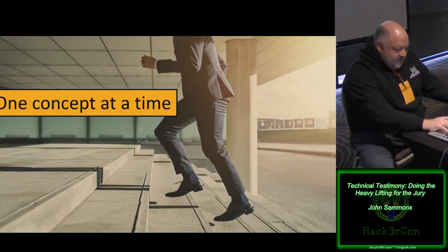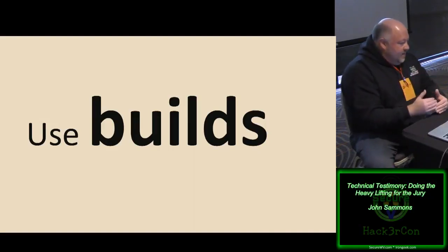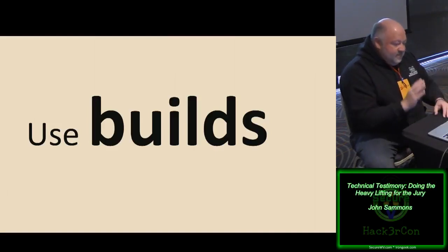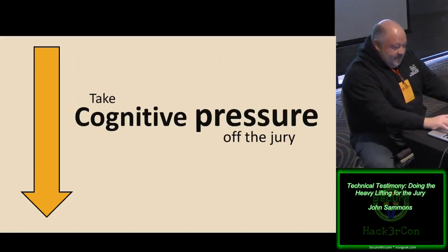Stair steps. Use builds. If you're going to build an image like that with multiple components, bring them in there with a simple animation, one level at a time, and explain them as you build it. Don't just throw that finished thing up there, build it piece by piece, and what that's going to do is lower that cognitive pressure and manage that cognitive load in a way that your jury can understand it, or your target audience can understand it.